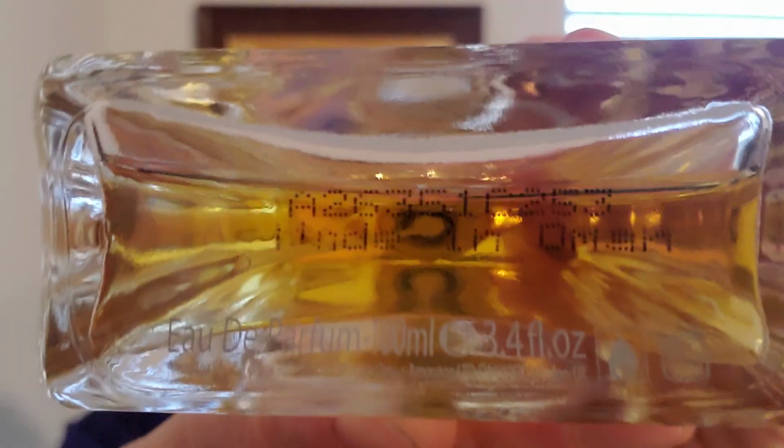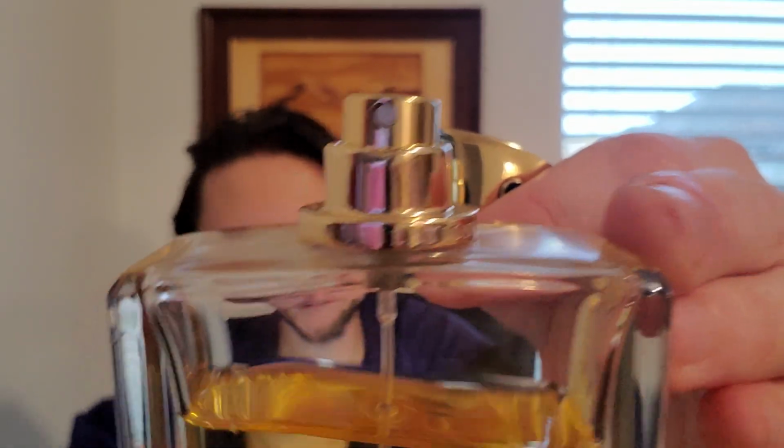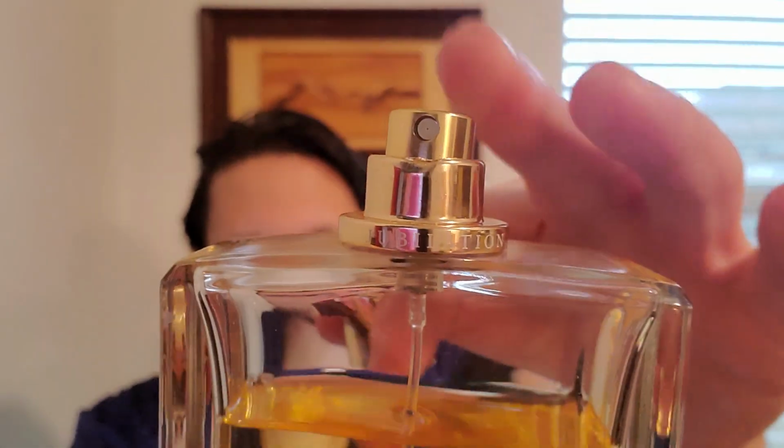And this is a made in Oman bottle. I think I've probably shown this before. This is a made in Oman bottle. And I dropped this bottle and almost had a heart attack. You can see the damage to the atomizer. But luckily, Amouage uses good materials and it still sprays.